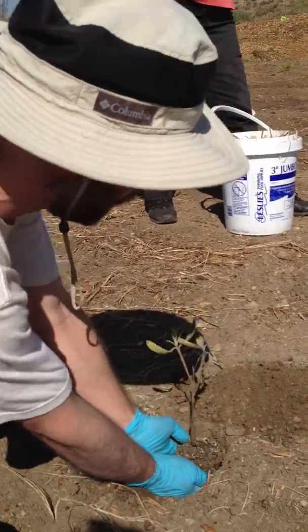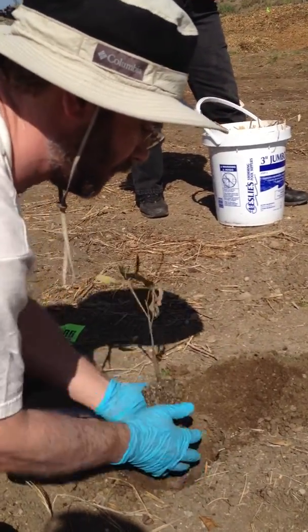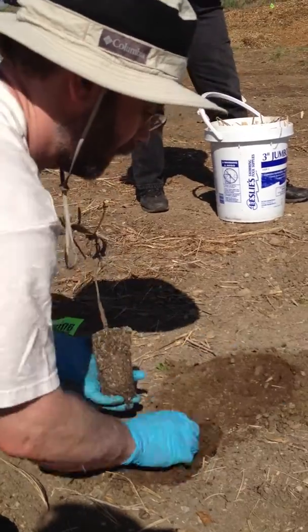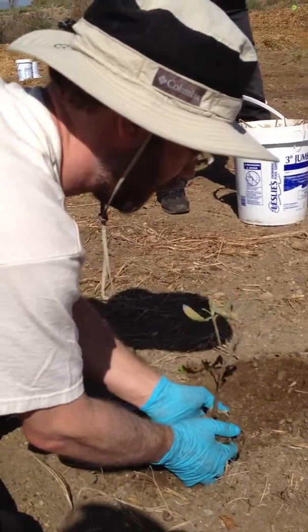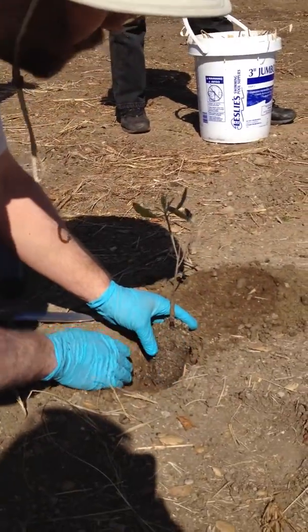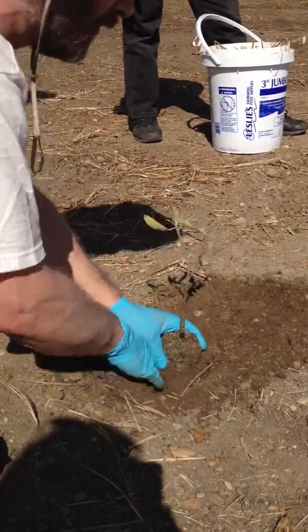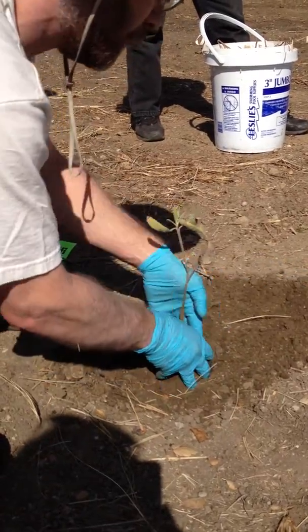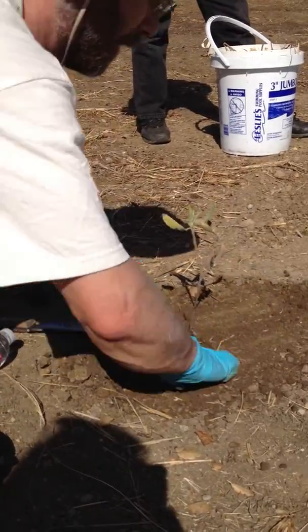Put it in. If when it goes in it's too deep, fill in and make sure that it's right. So you always have to adjust to make sure that it's right. And this is about right. And then you fill in and pack it as you go, because you want to make good contact between the soil.